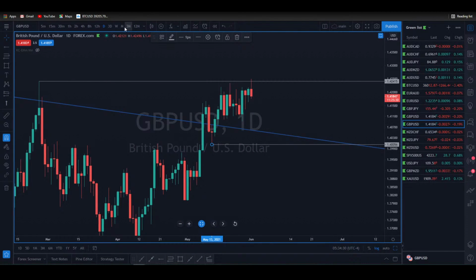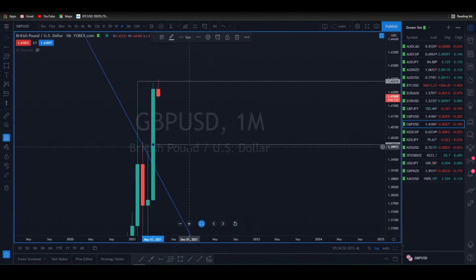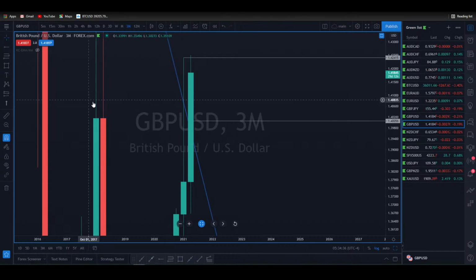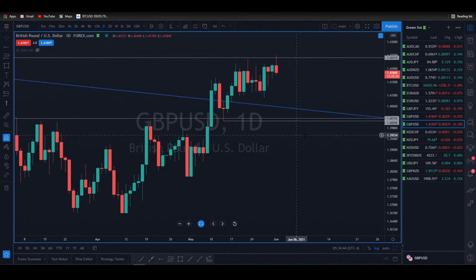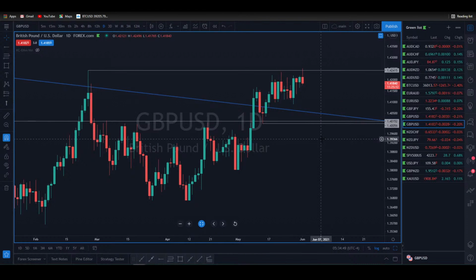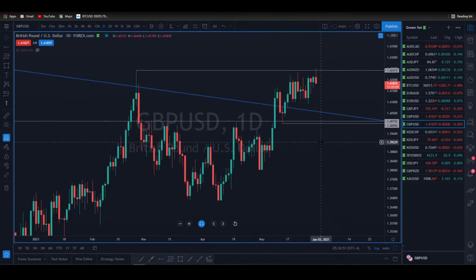Let me put it back on the charts. It is here. That's not the right one. It's this one right here. It is this level right here. All right. So as long as we're trading above that, we are still possibly looking for bullish entries, looking for higher prices on the pound. If you get back below that, then something else is going on, in my opinion.